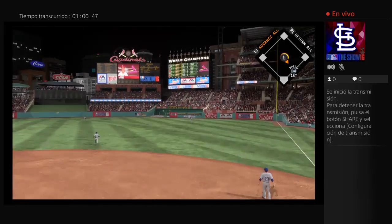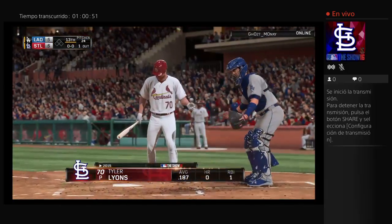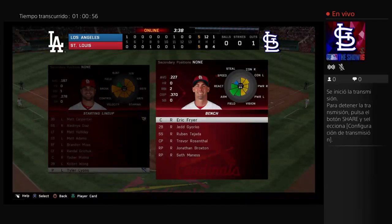Line to the right side. Puig is there, and he'll bring this one in. Tyler Lyons settles into the box for his first chance.